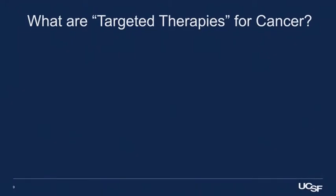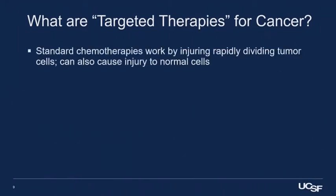So then when we say, what are targeted therapies for cancer, what do we mean by that? When we use standard chemotherapy or conventional chemotherapy, those are called cytotoxics, meaning toxic to cells. And cytotoxic therapies injure the cells that are dividing rapidly by interfering with their ability to replicate, and eventually kill the cells that are dividing fastest, and in the process can cause injury to our normal cells. So cancer chemotherapy can work very well in some contexts, but it clearly is not the final solution for most cancers.